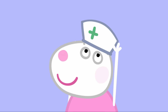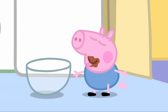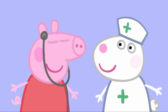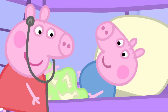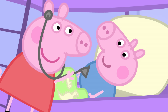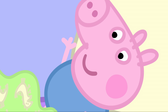I'm going to be a nurse. I want to be a doctor. But who's going to be the sick person? George! Peppa and Suzy love playing doctors and nurses. So does George. Peppa listens to George's chest. Now, George, take a big breath in, then cough. I think your heart's a bit loose. I'll put a plaster on it.